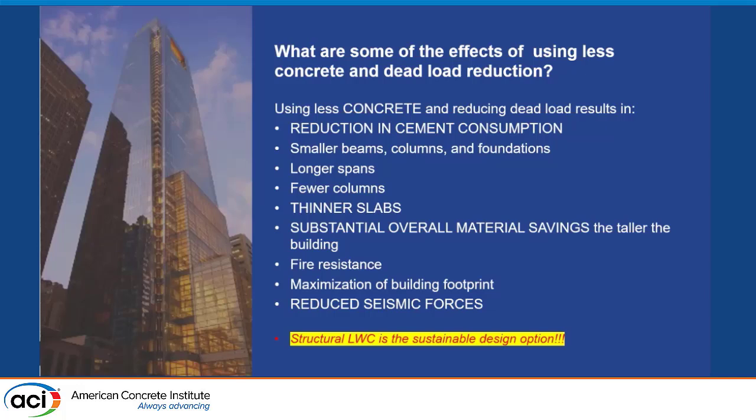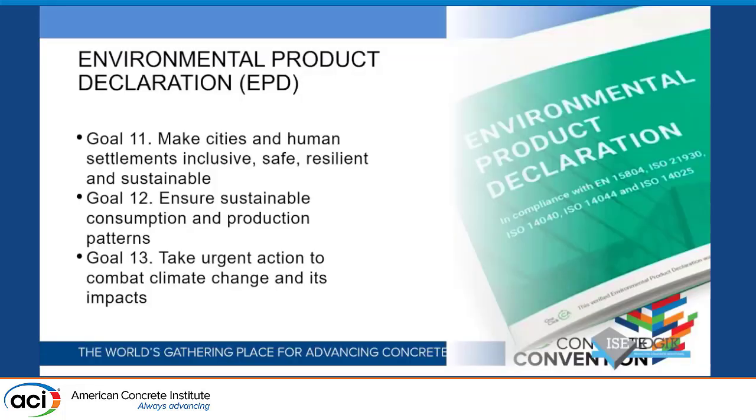So you add it all up: reduced dead load and reduced volume of concrete means less cement consumption. Everybody likes that because that reduces the carbon footprint. Smaller beams, columns, and foundations, longer spans, fewer columns, smaller columns, thinner slabs, overall material savings the taller the building is, fire resistance, and reduced seismic forces. Lightweight concrete is used a lot out west in the seismic zones to help reduce seismic forces. So lightweight concrete is a sustainable design option.